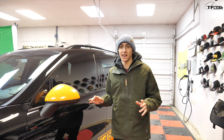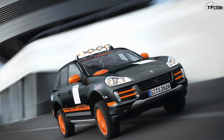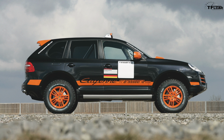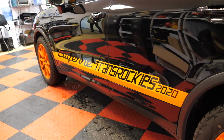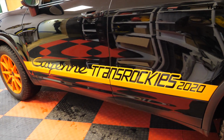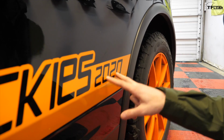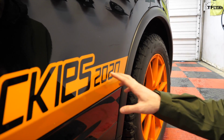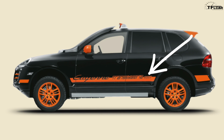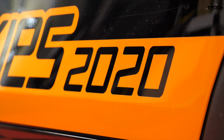Now we wanted to replicate the original Trans-Siberia as closely as possible. So if you look at the side of the original one and then look at the side of this one, it's pretty much identical. So we have the same Cayenne font along the side and even the same font over here. Of course it says Trans Rockies on our version instead of Trans-Siberia, and even down to the year. We put a 2020 on here. This is a 2012 Cayenne, but 2020 is the year we turned it into the Trans Rockies, and if you look, the original says 2007. So the side decal is spot on to what the original Trans-Siberia looks like.